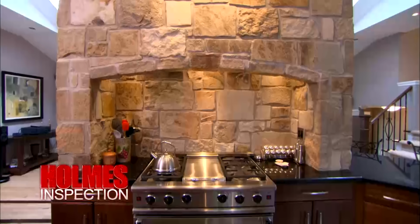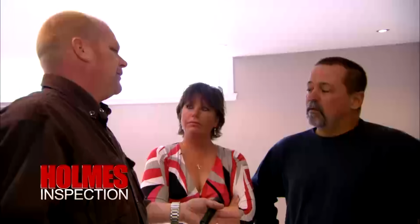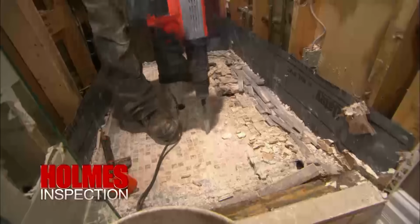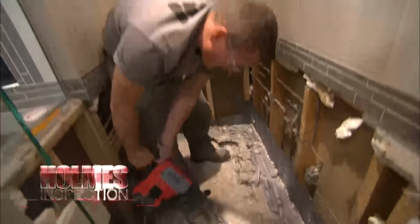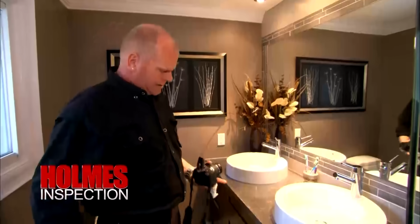We may just end up ripping the whole freaking thing down. When you do a house flip, it's like, man, it's a crapshoot. What is this? Out of sight, out of mind. It's not a problem if you don't see it. I see it.